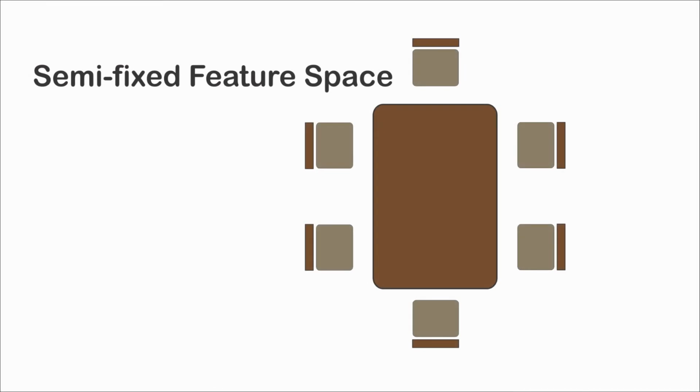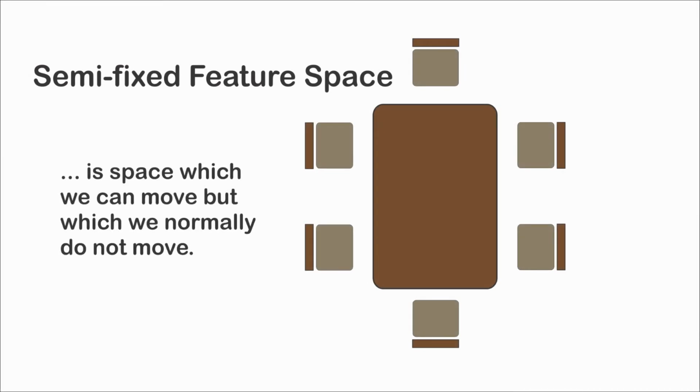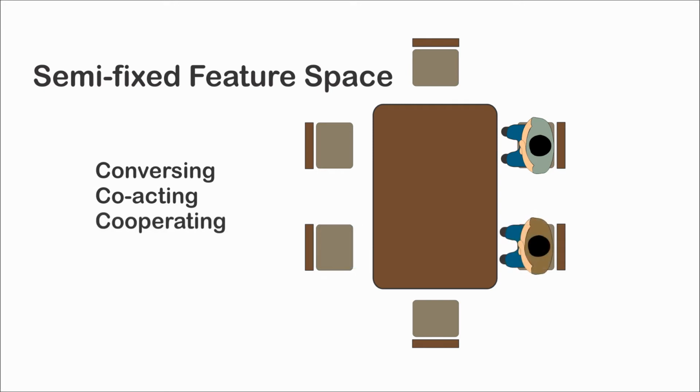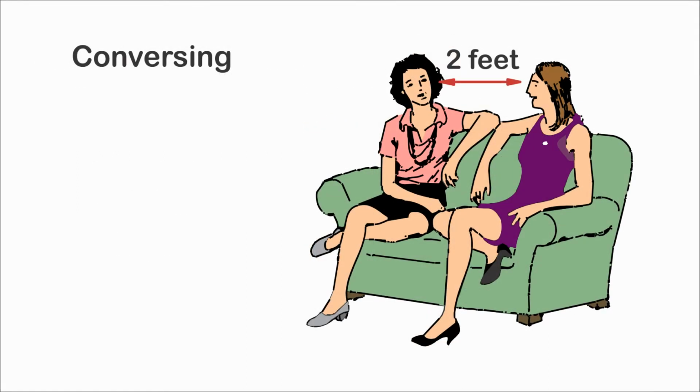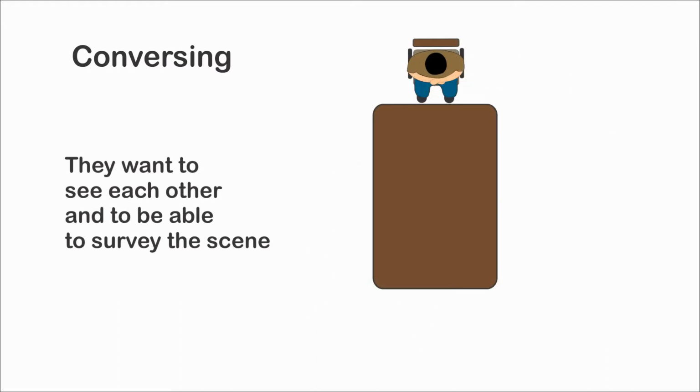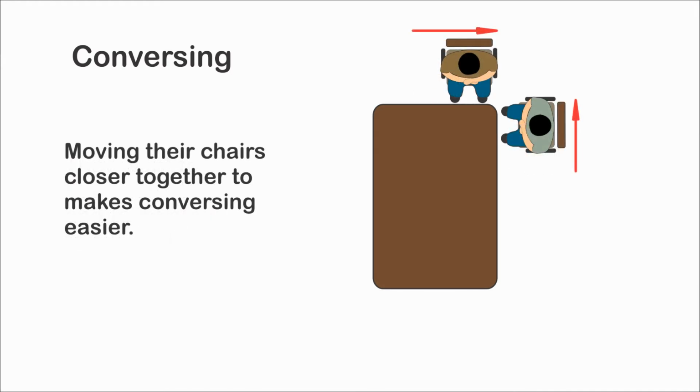Semi-fixed feature space is space which we can move but which we normally do not move. Seating arrangements reflect the basic relationships of conversing, co-acting, cooperating, and competing seating positions. A key to conversing is that these two women want to be able to see each other and at the same time be able to survey the scene. Generally, conversing occurs at a personal distance or a close social distance.